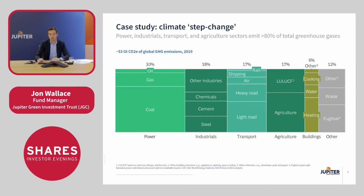These are sectors that are quite difficult to tackle. Not to say that power and transport are easy to tackle, not by any means, but agriculture and industrial sectors are, I think, in many cases notoriously difficult to address from a climate change perspective, but we absolutely do need to in order to deliver on those goals of net zero, which was firmly re-established coming out on the back of the COP26 climate conference.